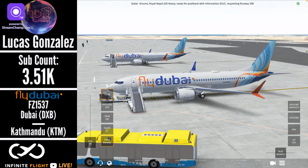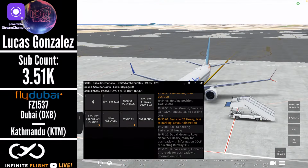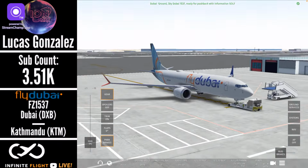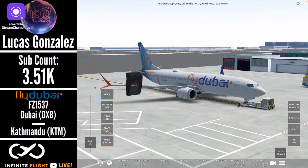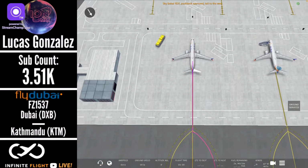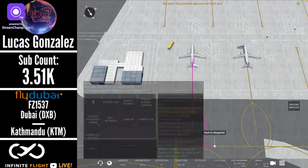Dubai ground, Royal Nepal 220 Heavy, ready for pushback with information Golf. Requesting runway 30 right. Dubai ground, Air Baltic 974, request pushback with information Golf. Dubai ground, Sky Dubai 1537, ready for pushback with information Golf. Royal Nepal 220 Heavy, pushback approved, tail to the north. Sky Dubai 1537, pushback approved, tail to the west.